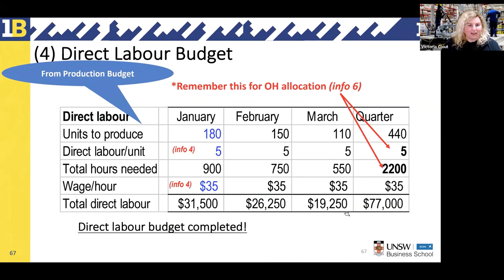We can then do the direct labor budget. So we take the production budget figures from earlier calculations, multiply it by the direct labor hours per unit, 5 hours, then multiply by the wage per hour, $35. This gives us our total direct labor costs. We're going to use that direct labor amount later on in our finished goods calculation, because remember we're going to use direct labor hours as our activity driver. So here's our direct labor budget. We don't have any beginning or ending of our direct labor hour because our employees just come and work and then they go home. So we can't store any labor up.